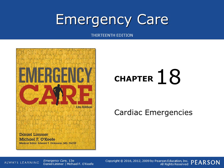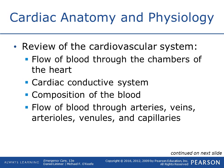Chapter 18 covers cardiac emergencies. As a bit of a view of the cardiovascular system, overall the flow of the blood through the chambers of the heart, going from the atriums to the ventricles, to the pulmonary system, back into the atria and the ventricle, then through the circulatory system.